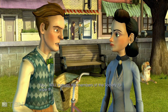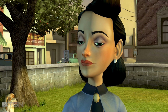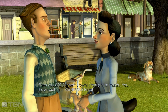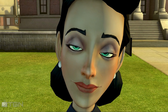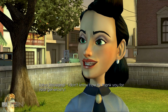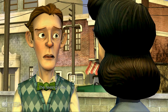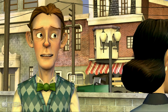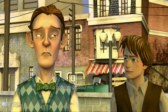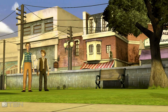You will instruct the members of the society to wipe their feet before they come inside. Then you are Emmett Brown. I thought as much. You have such a righteous face. Edna Strickland, I don't know how to thank you for your generosity. Oh, pleased to meet you. The feeling is mutual. Uh-oh. Someone got the hots for Doc Brown. I have a feeling about this. You worry too much, Emmett.